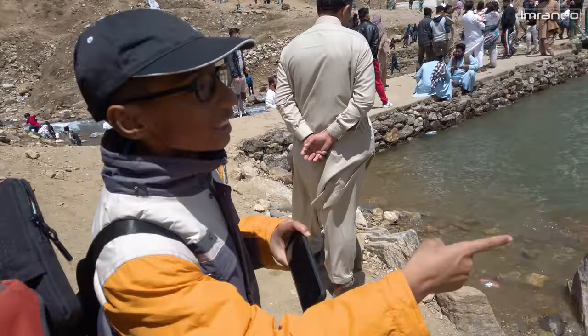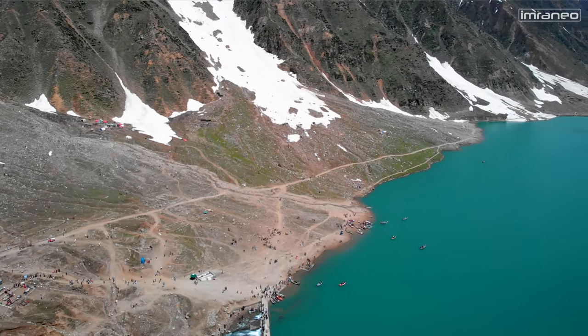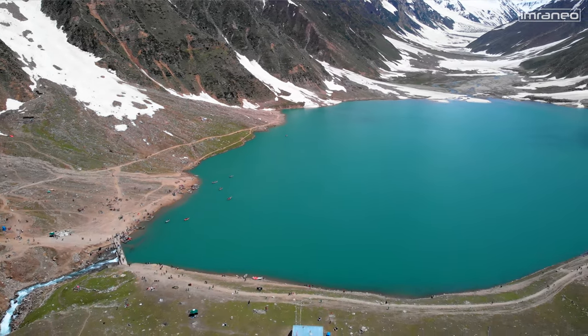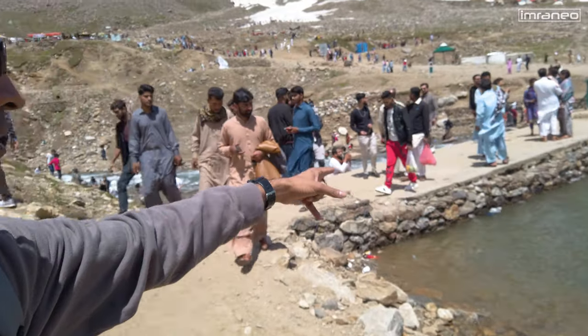Beautiful. We just crossed a tiny little bridge to get to the other side of the lake. Check this out, the lake right here. Basically, this is a lake cum valley. There are snowy peaks all around this lake, and the melting snow flows down into the lake all the way down here. The ice is melting right now due to the sun. The weather is amazing.